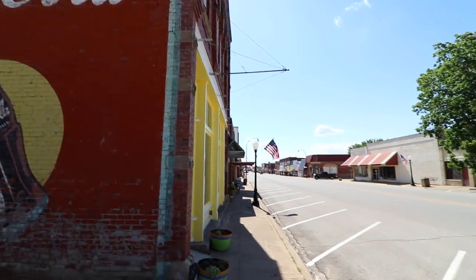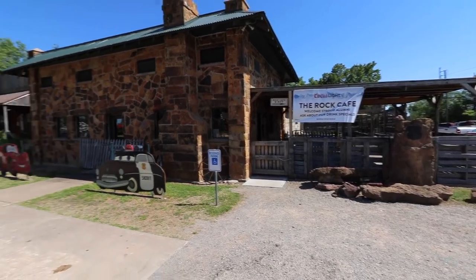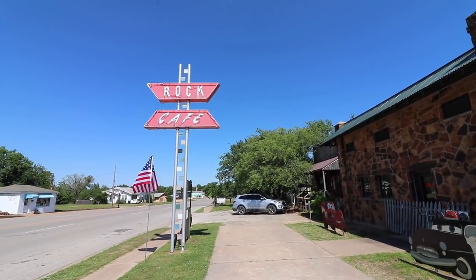Wow, Stroud looks like a very nice town. And it's a lot bigger than I thought it was gonna be. You should have seen the little picture of it on the map. It looks so small, it looked like a dot. Well, not only is it bigger than a dot, it's also home to the Rock Cafe.